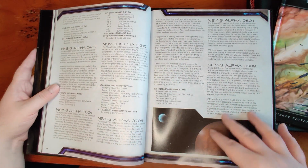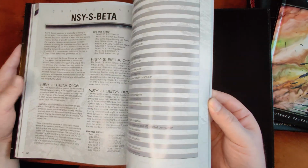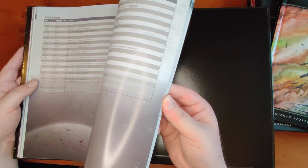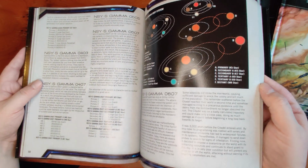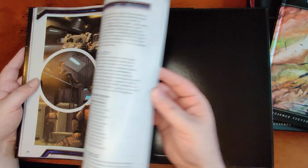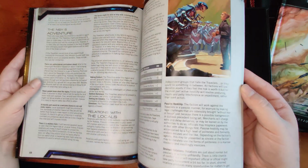And then the details of each. Again, a pretty significant addition to what would be otherwise pretty much empty space. And so we've got details on the different planets to be found, system diagrams of the particularly interesting bits. And the crossing point. Okay, so that must be, yeah, how you can explore the area. Developing relationships with the locals.